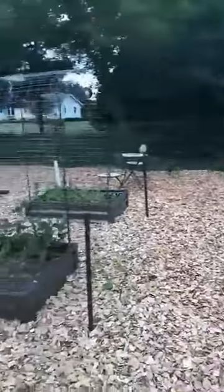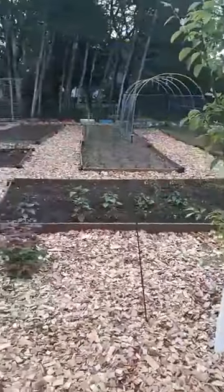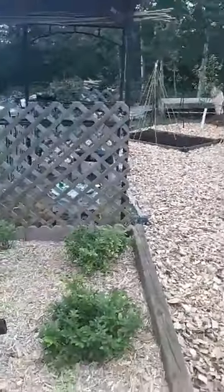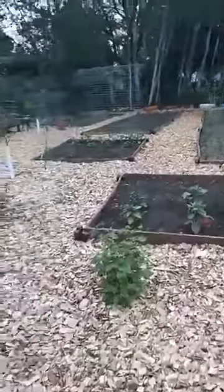So, this was our work for the week up here, and hope you liked it. And we'll have to keep an eye on the crops down here to see how they go.